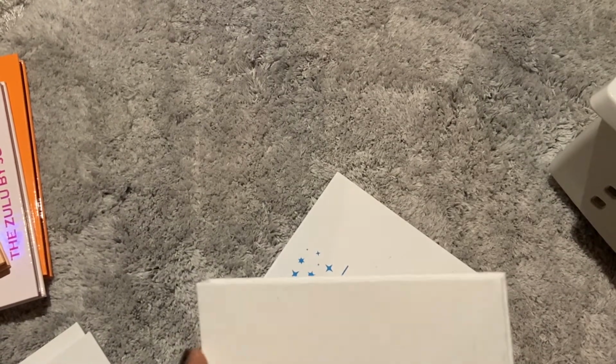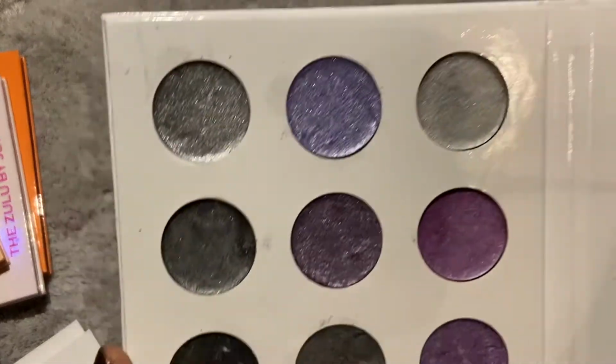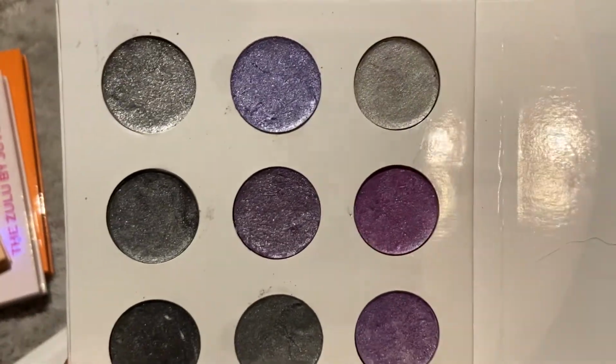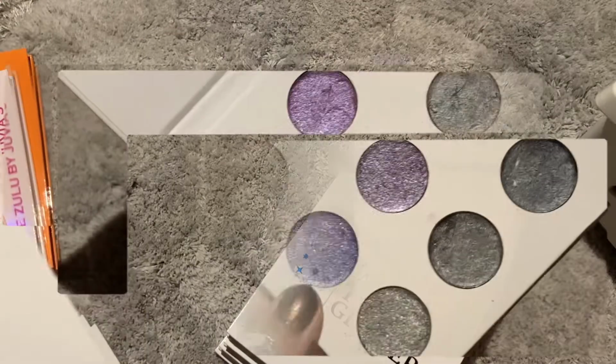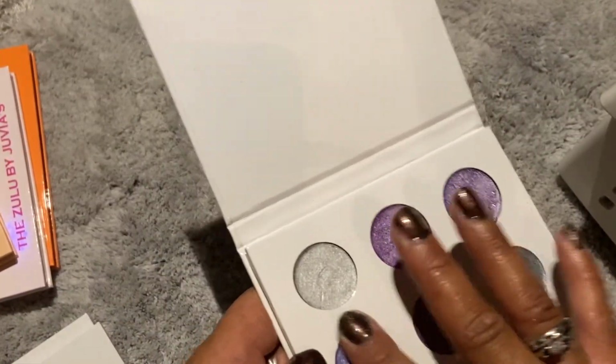This is, oh, I don't know which one this is, the sticker fell off. Well, here's this one. It's so pretty. I'm going to swatch this one. Hold on, give me a second. Let me swatch this. Okay, I'm going to swatch these for you. I had to clean off my hand. Let's do this one. Oh my gosh.